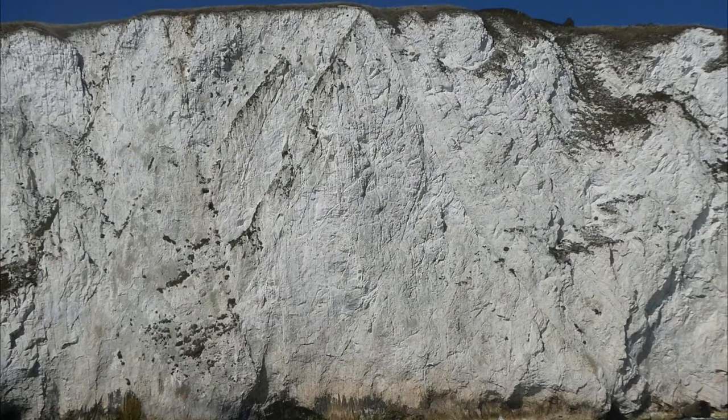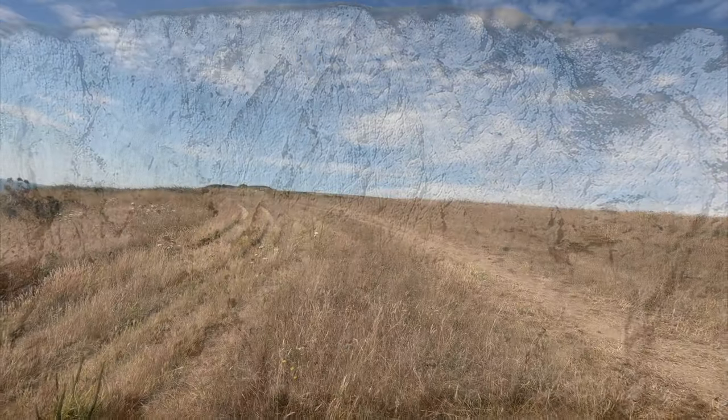If you've watched the previous video, you'll have seen the Ballard Down fault in the cliffs. We're now over that, but of course we can't see it from up here. For those of you that haven't seen it previously, the Ballard Down Fault is thought to have been created about 20 million years ago as the geological movements pushed up the layers of rock from below.